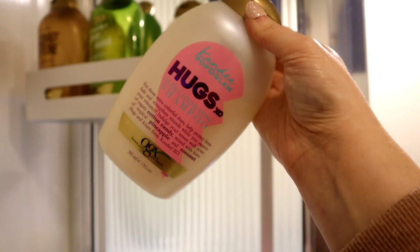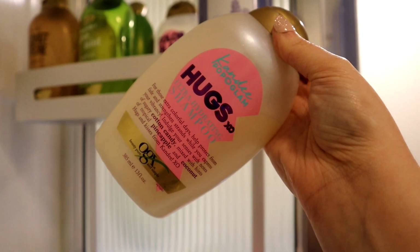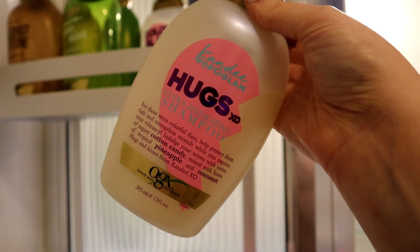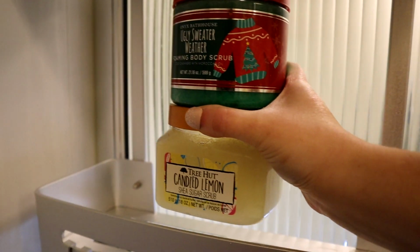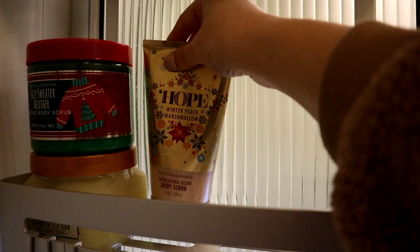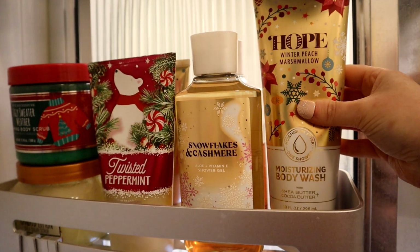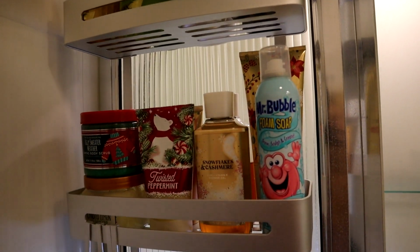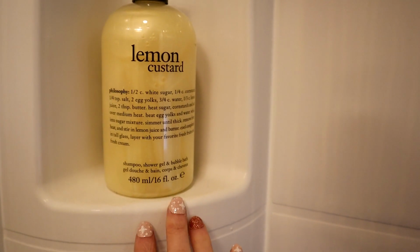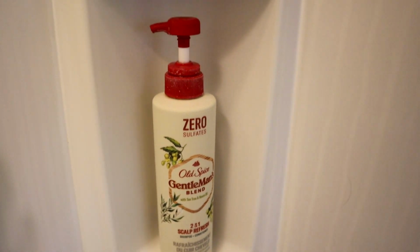I almost forgot that I wanted to add this one as well. This is also by OGX, and this is the Hugs and Kisses. Hugs is the shampoo, Kisses is the conditioner, but this smells like pineapple and cotton candy and coconut, so I'm gonna include that one up here as well. All right, and then I have this little corner thing in my shower, so I put my lemon custard, and then Jose and I are gonna share a little spot there, and then something for Jose. That is it.